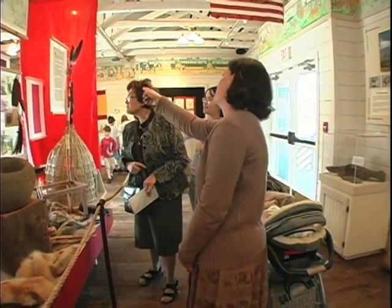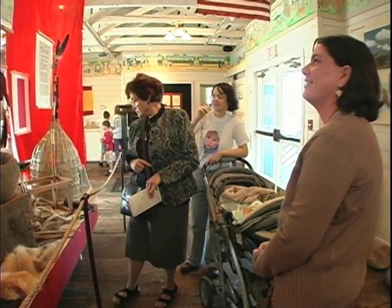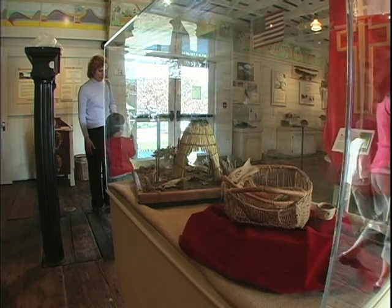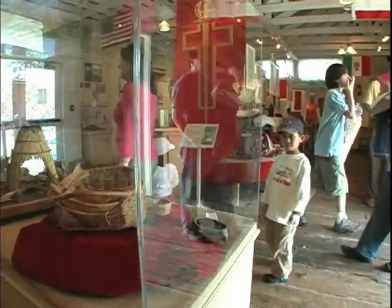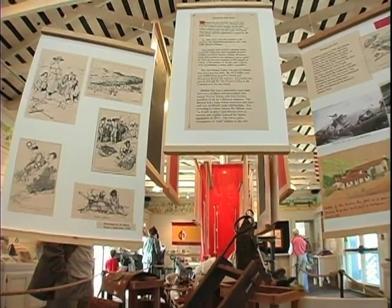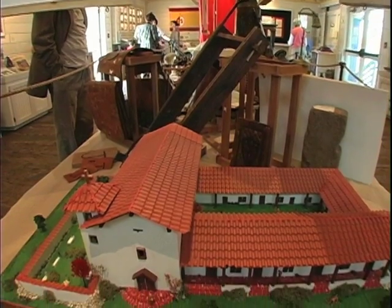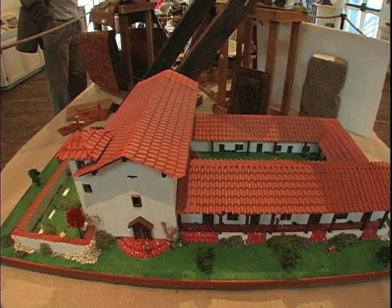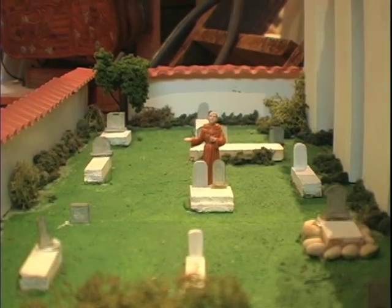We have great dedicated volunteers, our steering committee and our board of directors. And we have a very, very professional volunteer corps of exhibit planners and designers. And always they follow through. You would think they were paid staff. It's amazing. That's what keeps this museum going.